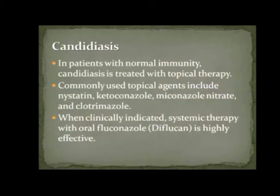So candidiasis in general, in normal immunity, you treat with topical therapy. And we have so many products available: nystatin, ketoconazole, miconazole, and clotrimazole. But when it's really recalcitrant or widespread and you have an immunocompromised patient, you might need to go for an oral antifungal, like Diflucan. It's very effective, and they don't have to go for a big course. You can just do it in a very small pulsed kind of therapy.